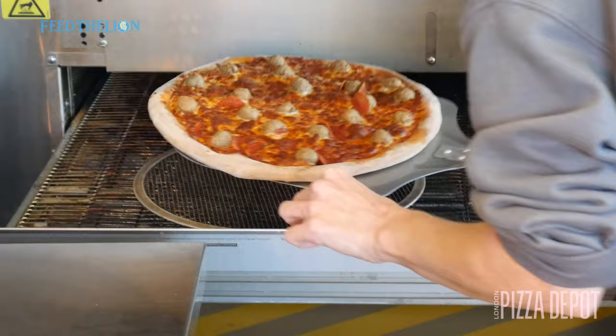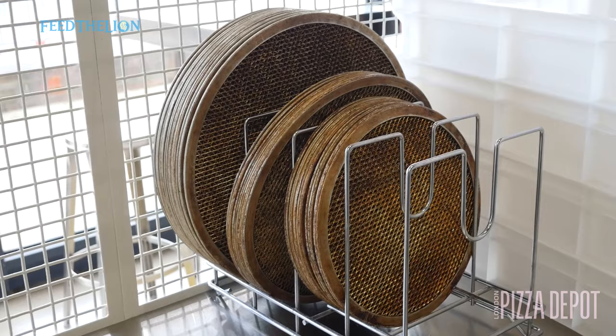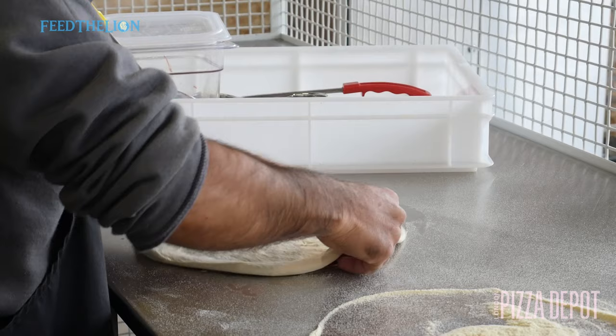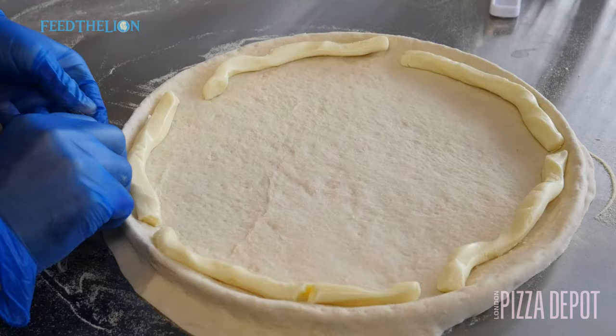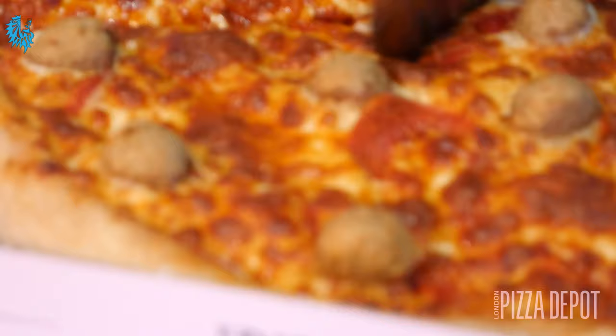In addition to vegan options and gluten-free options, we also have three sizes. We have a small, a medium, and a large. We have an original crust, an Italian thin crust, pan pizzas, and also stuffed crust as well, where the crust has 100% mozzarella cheese. We use 100% mozzarella cheese on our pizzas as opposed to a blend of cheese.